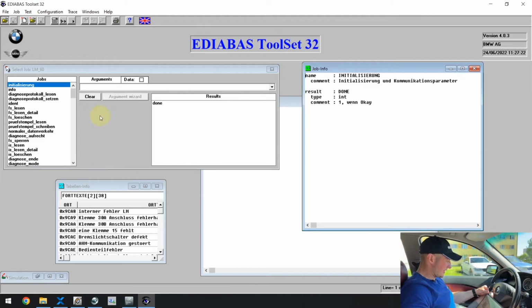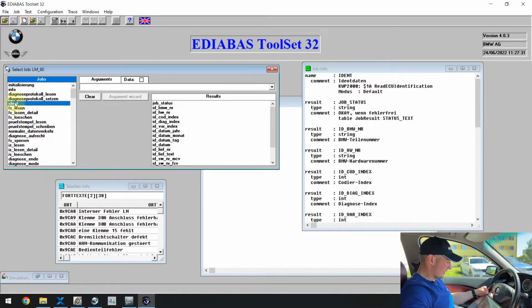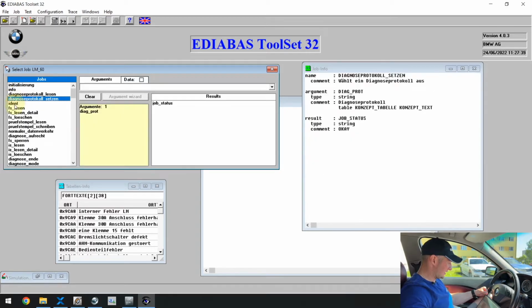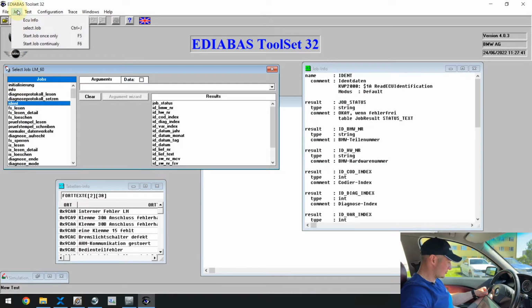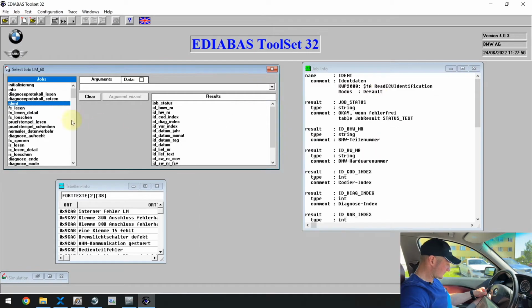So the first thing I recommend you do after establishing the connection is identify whether your connection is okay or not. For that, select identify over here and press it twice, or as I recommend when working in that software, because it's really dangerous software, after you have highlighted the right function, you press job and start job only once, or just press F5. And we can see communication is okay. That's good.